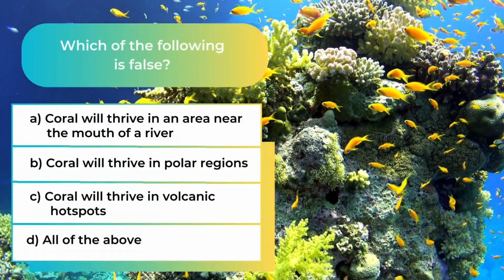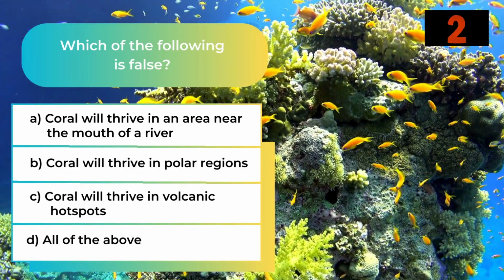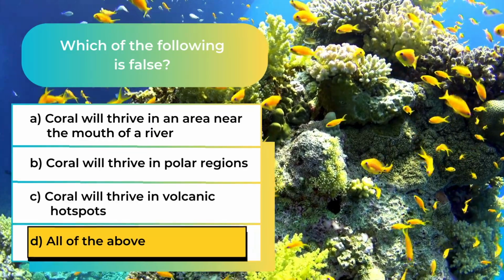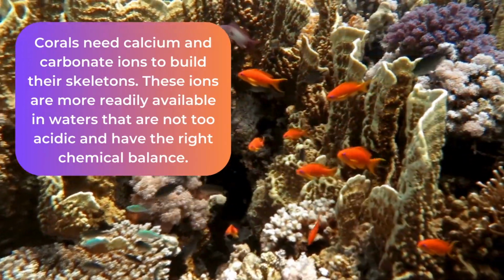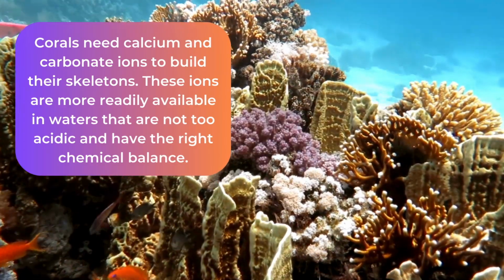Which of the following is false? The answer is D. All of the above. Corals need calcium and carbonate ions to build their skeletons. These ions are more readily available in waters that are not too acidic and have the right chemical balance.